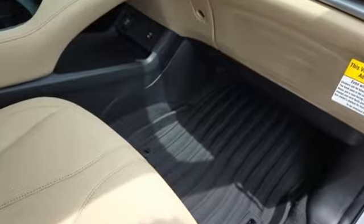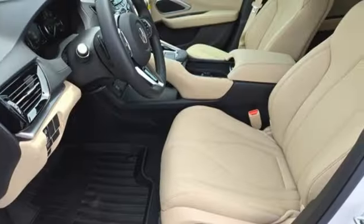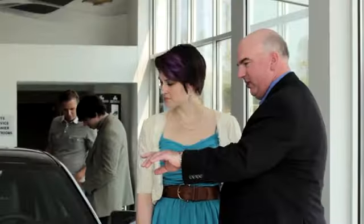That philosophy shines through in this vehicle. There's even more to see in person. Take it for a test drive today.